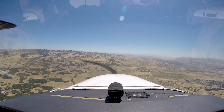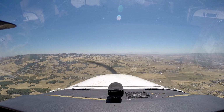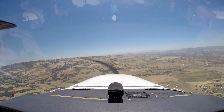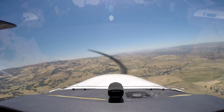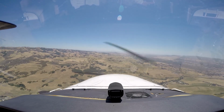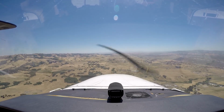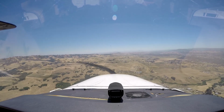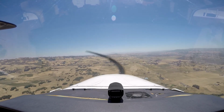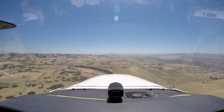1306 Charlie, depart straight out runway 29, Petaluma. Okay, there's somebody departing straight out. See that road right there? Petaluma traffic, Cessna 1245 Bravo, 29 southbound, Petaluma. I need to stay to the left of that side. And I need to go down to a pattern altitude here, which is 1,100. Okay, it's going to be a little bit bumpy because of the hills right here. That's not too bad.